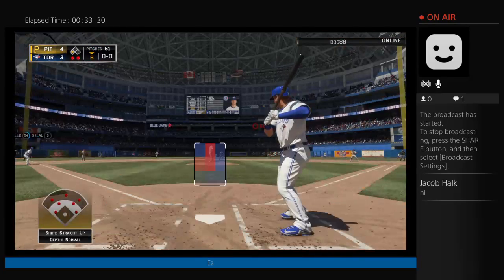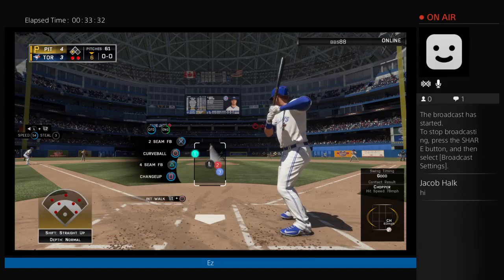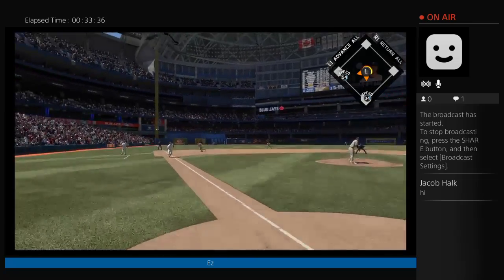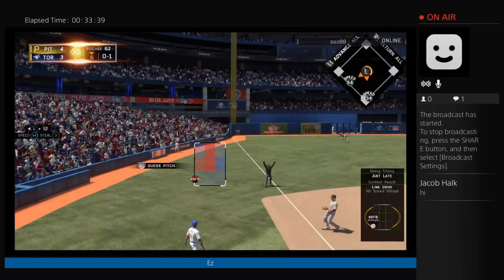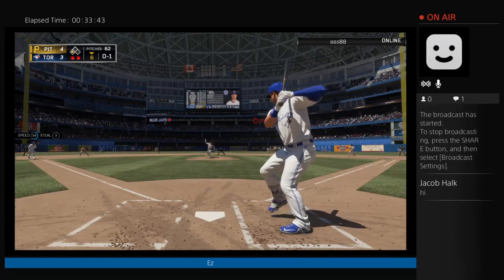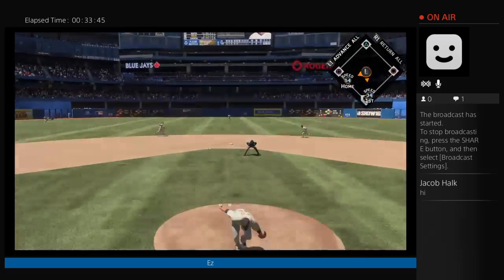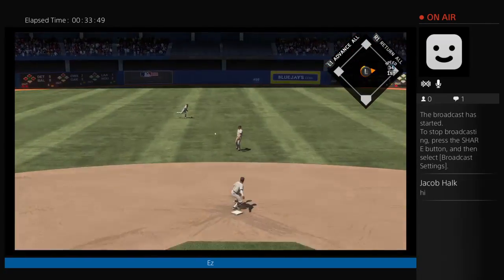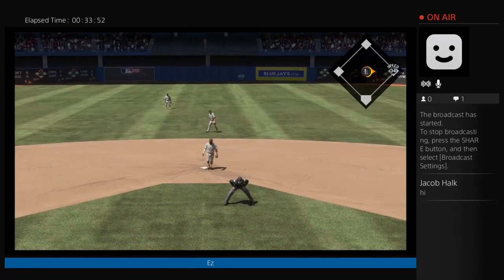So a pivotal moment here, and digging in now, Justin Smoak, as he'll go to work on trying to bring home the tying run from third. Swing and a liner, but foul. Grounded back up the middle. And that's going to be a base hit as the run comes in, and we've got ourselves a 4-4 ball game.